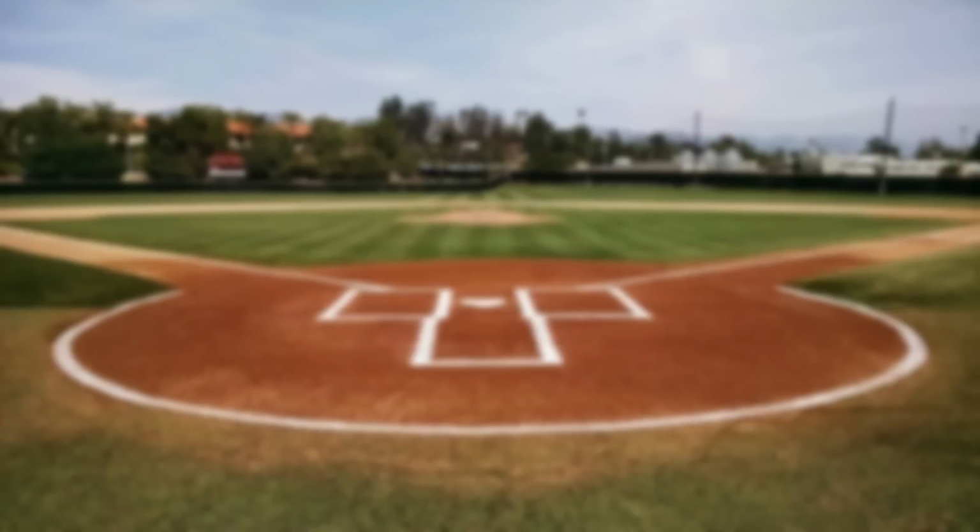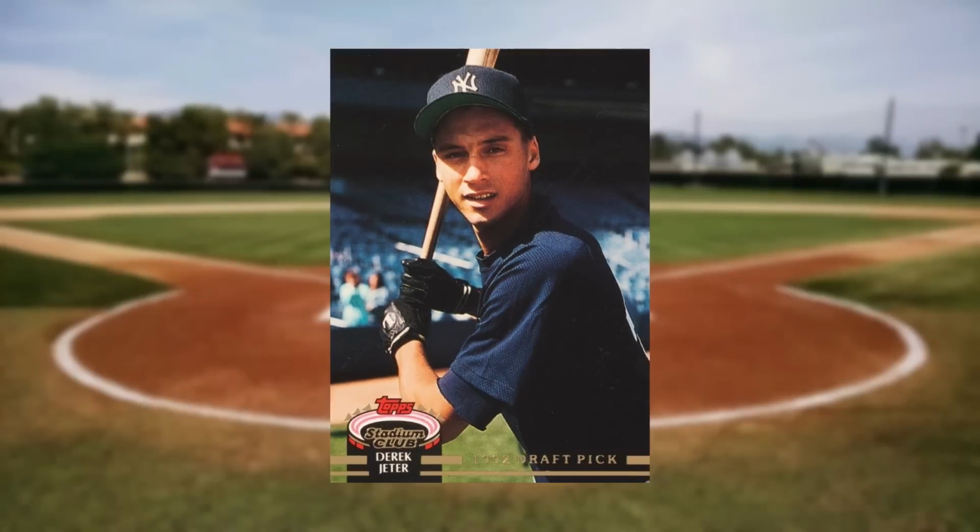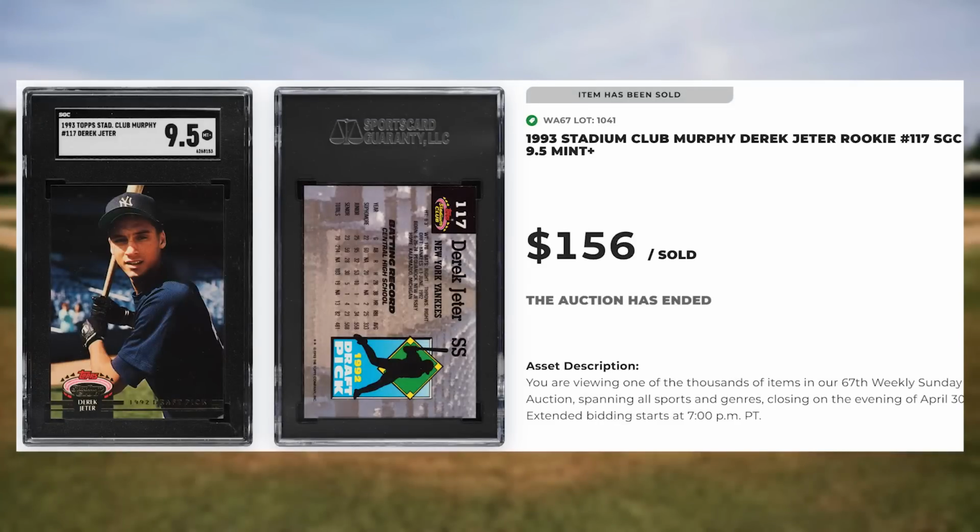Coming in at number 16 is this 1993 Stadium Club Murphy Derek Jeter rookie, card number 117. This was an SGC 9.5, and it sold for $156. This price is right in line with the current average sell price of this rookie in an SGC 9.5, while BGS 9.5s currently go for around $220.